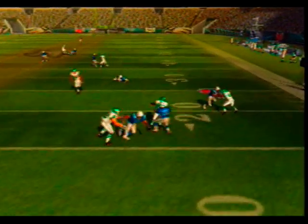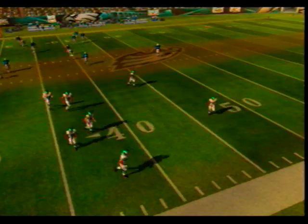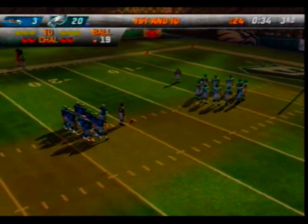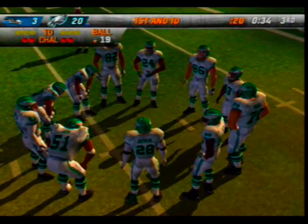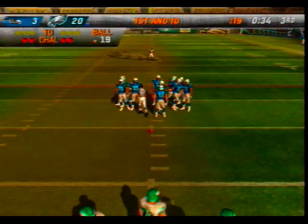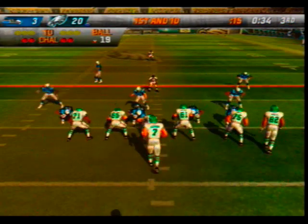This one is handled by Smith. You talk about protecting the ball and working the clock. All of those things come into play now as they try to put this game away. Ball on their own 19. Start the drive at the 19-yard line. First and 10.